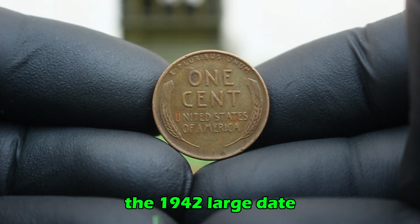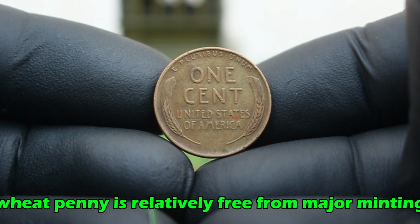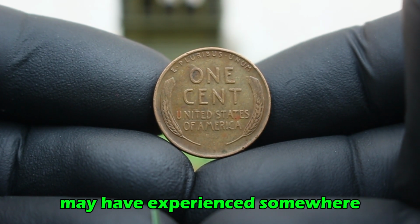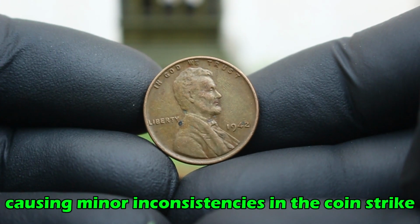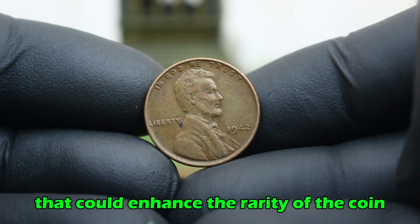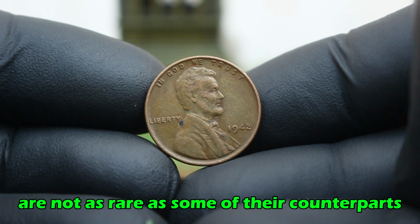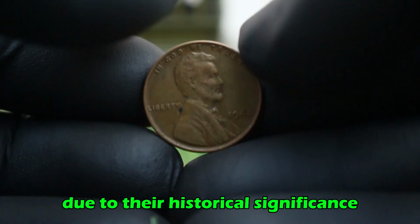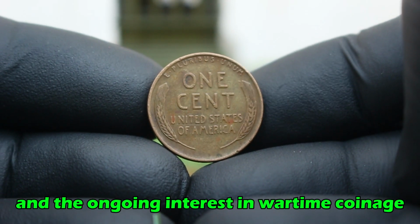The 1942 large date wheat penny is relatively free from major minting errors. However, there are instances where the coin's die may have experienced some wear, causing minor inconsistencies in the coin's strike. Collectors also look for unusual patinas or other features that could enhance the rarity of the coin. While these pennies are not as rare as some of their counterparts, they still hold great appeal for collectors due to their historical significance, design features, and the ongoing interest in wartime coinage.